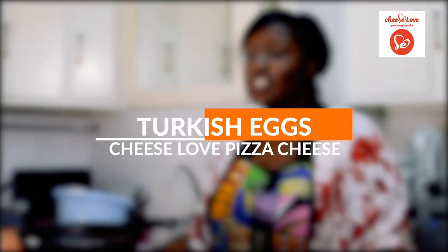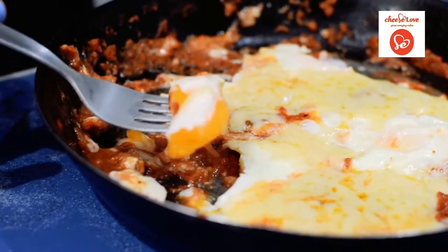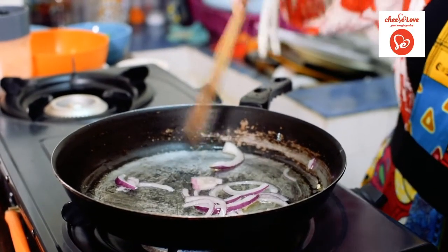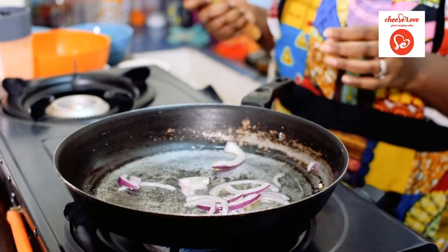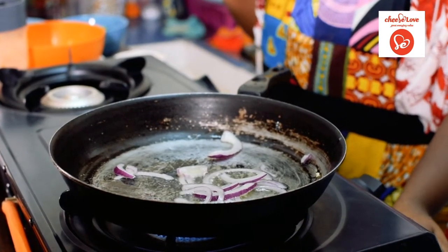I'm gonna start today with the cheesy Turkish eggs, which are basically eggs cooked in a very rich tomato sauce. They're so good, they're so easy to make, and you can find all the ingredients anywhere. So I'm just gonna let the onions cook till they're a bit translucent. I can imagine you don't have to burn onions in everything. I feel like that's a Kenyan thing, yeah?